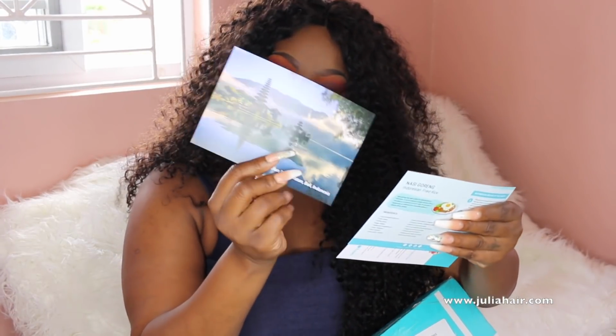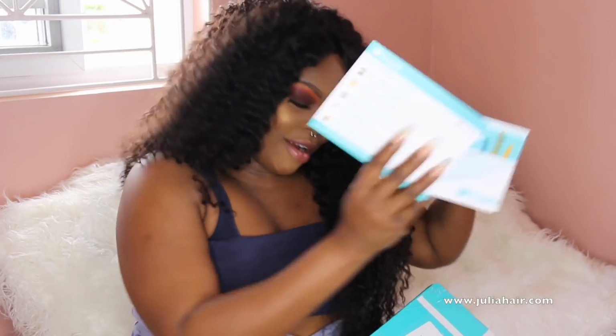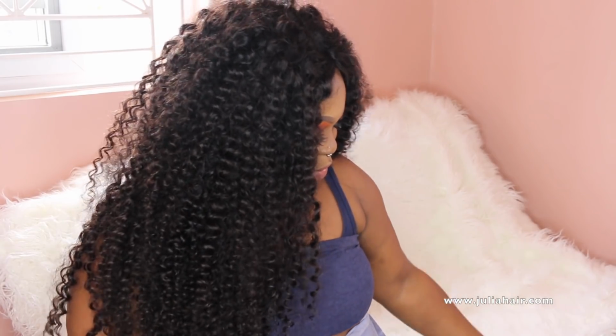So it's a thank you card, and then they sent this stuff. Bali, Indonesia. These snacks come from Indonesia. Then the cards, but that's not why you're here. Let's get into it. Okay, so let's try these.